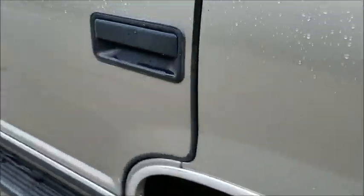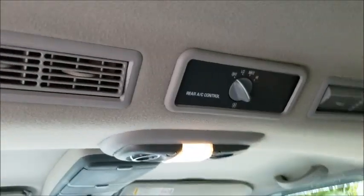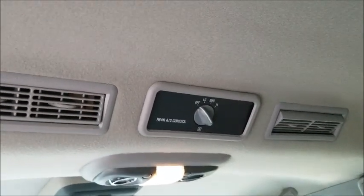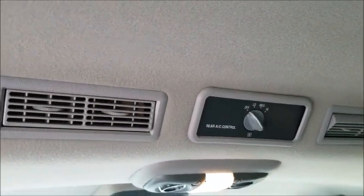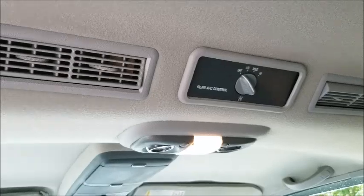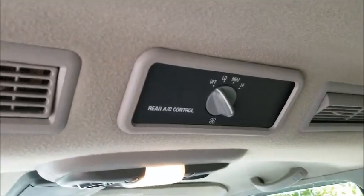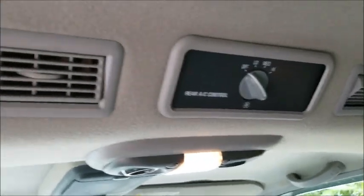Alright, let's check out the rear. Yeah, there's some room back here. But it's got rear AC. So that's always nice. That's one difference from these and the CK trucks is that those don't have AC back here. Actually, my bad. It actually doesn't have heat. This is not just a fan that directs the front air to the back. This is actually just full blast AC. Turn it medium, high, low, off. That's just how it is.